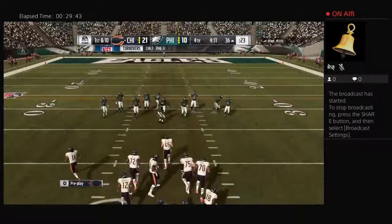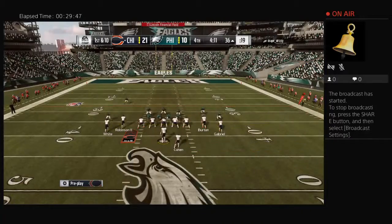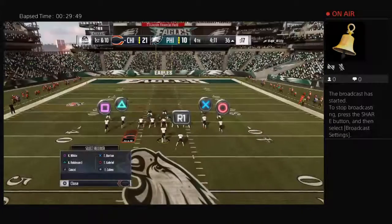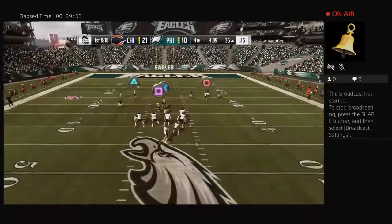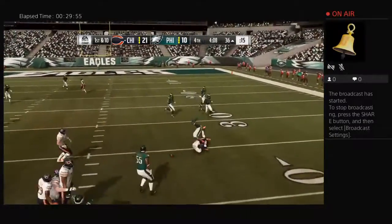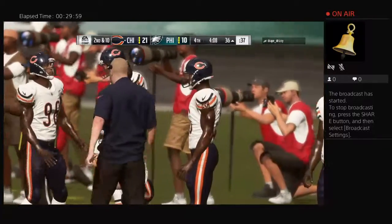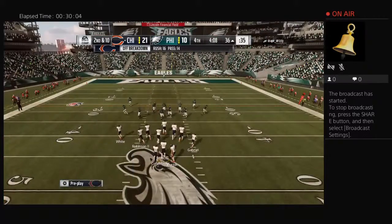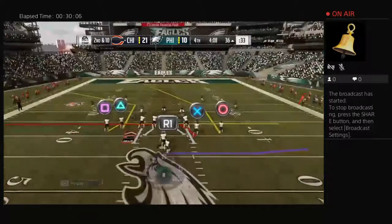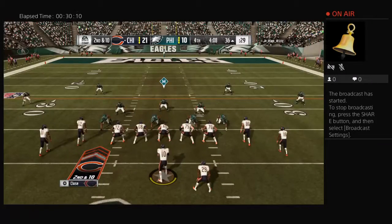So from the 36 now, 1st and 10. After the interception, here's Trubisky. And this is going to be incomplete. The beauty of being able to play a zone defense when you can sit back and see the ball coming out of the quarterback's hands, guess what? Creates a lot of confusion, kind of a muddle in the middle of the field where you can go make a play on the football.